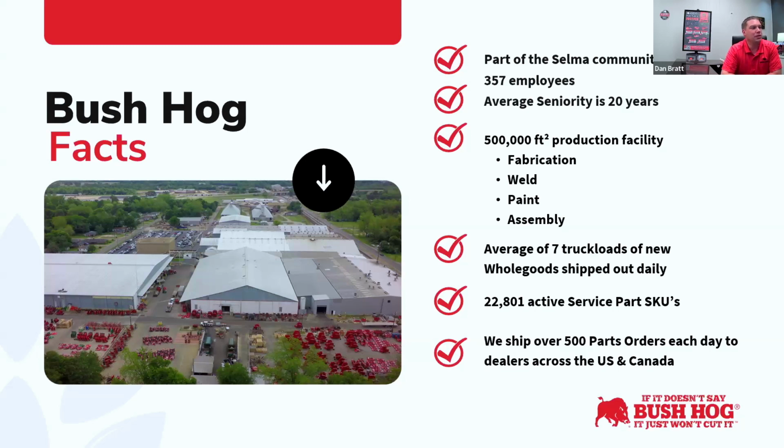and Canada. We stock about 22,800 parts in our parts warehouse, sort of the building on the left there on the screen. And what that means, as an active shipment, we ship over 500 parts orders per day out to dealers across the U.S. and Canada. So again, we like to stock parts and service our customers and make sure that we have inventory available to make everybody happy. So I'm going to show you a little video here about Bush Hog and how it came to be.